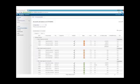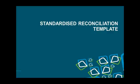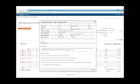So from this page, a user can drill down into the standardized template for information on the preparation of the reconciliation. Let's take a quick look at the standardized template, just to give you an insight into that. What we have on the screen is ADRA's standard reconciliation template for currency-based accounts. A second template is available for all accounts that don't need to address transaction transparency. At the top, there's information on the account, and more detailed information, one click away under the account details. So really easy to navigate.